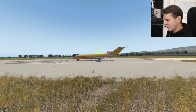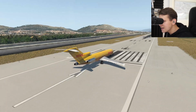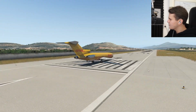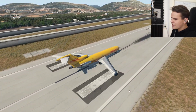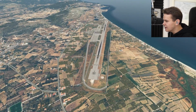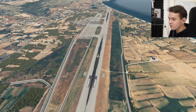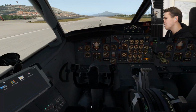Okay, let's come in for it. Okay, take off. Zero weight on this cargo plane. We are literally empty. Let's see how this is going to work. Come on, 727. We're good. By the way, we're at Samos Airport in Greece again. A lot of Greek runways today. I mean, these are very interesting. This is a 2,000 meter long one. It shouldn't be that much of a challenge, to put it this way.